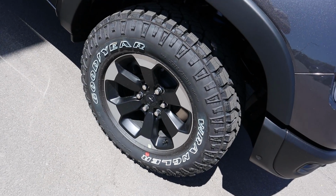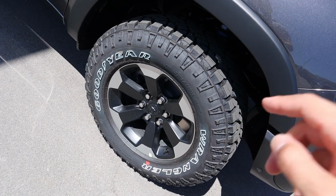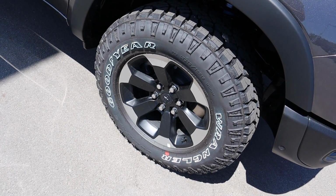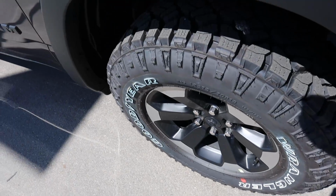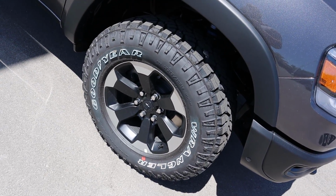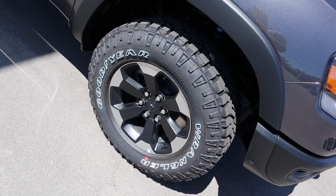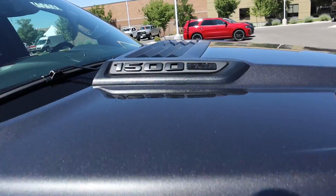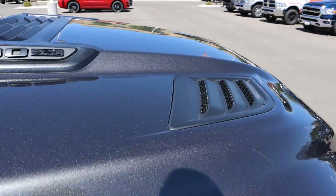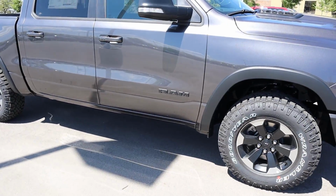Speaking of the rims, we have 275mm tires that are wrapped around these 18-inch rims. They look identical to the ones on the Power Wagon, and that's because they are the same as the ones on the Power Wagon. But yeah, you can see super aggressive tires, great for the off-road. I've off-roaded my Rebel quite a bit now, and I just love the setup. Super smooth on-road, and then it's really capable off-road. Rebels will all come with the sport hood, so all blacked out badging, 1500 with some cool little hood vents. Really neat aesthetic, and then you can see the blacked out Ram badging on the side right here.